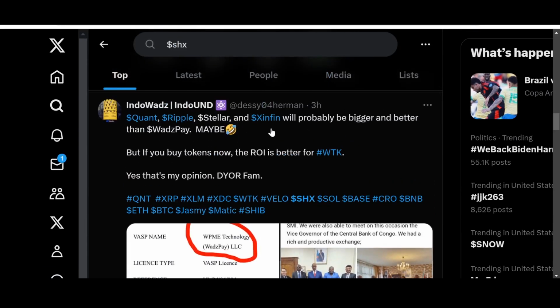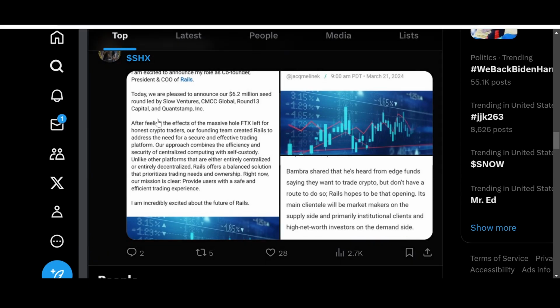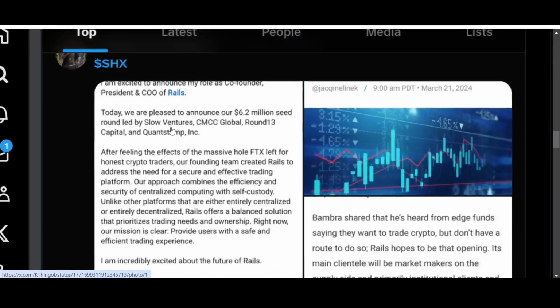Quant, Ripple, Stellar, and Zinfin will probably be bigger and better than WhatsPay, maybe, but if you buy tokens now, the return on investment is better for WTK. A WTK post. So this is SHX by Thingol. What is he saying?